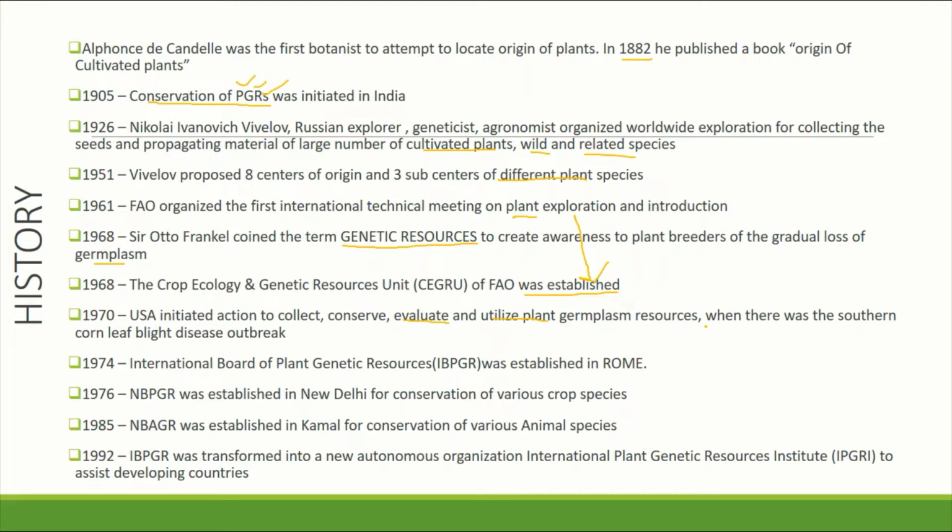when there was the southern corn leaf blight disease outbreak. So they were sensitized that they need to conserve to ensure that they preserve this plant for the future. In 1974, the International Board of Plant Genetic Resources (IBPGR) was established in Rome. In 1976, a National Board of Plant Genetic Resource was established in New Delhi, again for crop species.